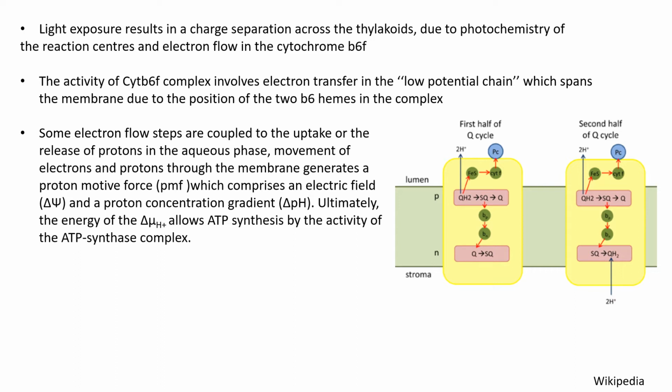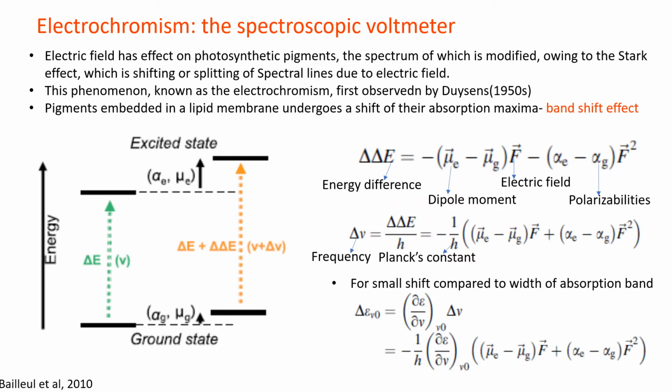So, the flow of electrons across the membrane causes the proton motive force. And as I discussed earlier, the proton motive force is composed of the electric field and the proton concentration gradient. This proton motive force that is generated within the membrane provides the energy that allows ATP synthesis by the activity of the ATP synthase protein complex present in the membrane. We can study the proton motive force using electrochromism. So now let's discuss what is electrochromism.